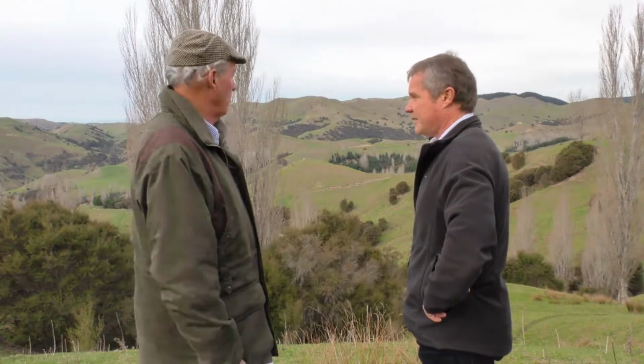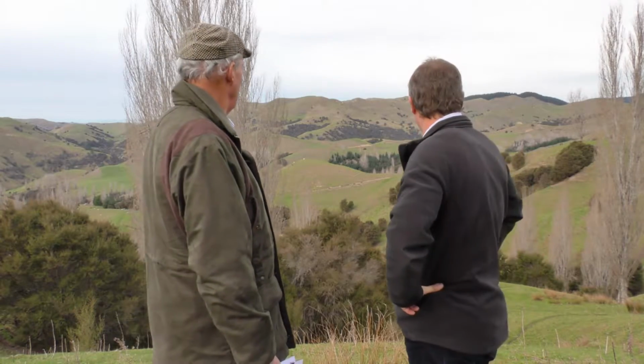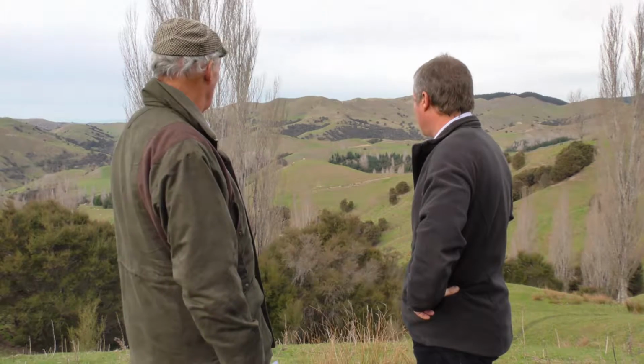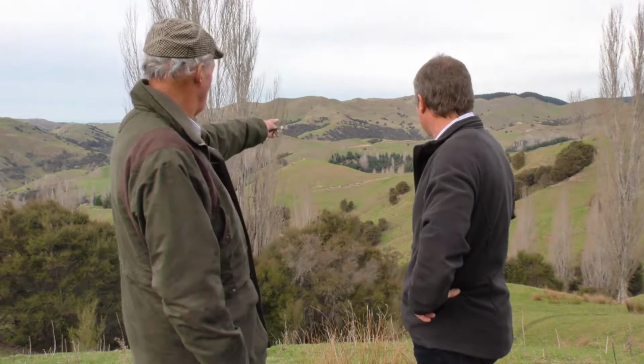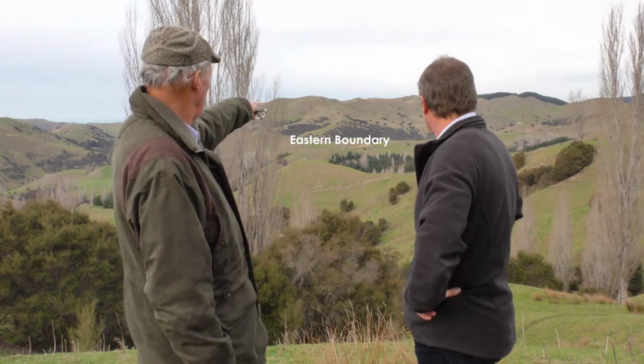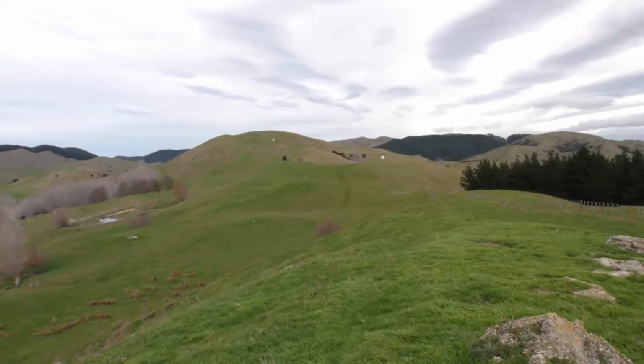Steve, Bell and Roger. We've driven about 400 metres into the Poplar Grove property, and we're looking due east at the boundary of the property, about 1 kilometre away from us over here. You might be able to see the track running along the boundary. The bush and the high hills in the background are not part of Poplar Grove.